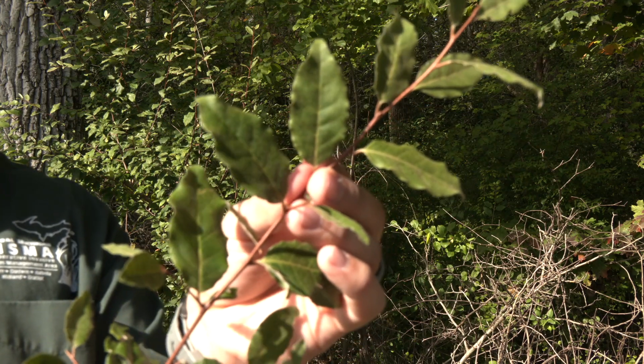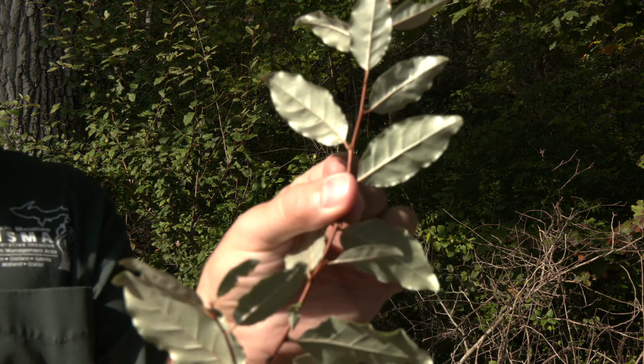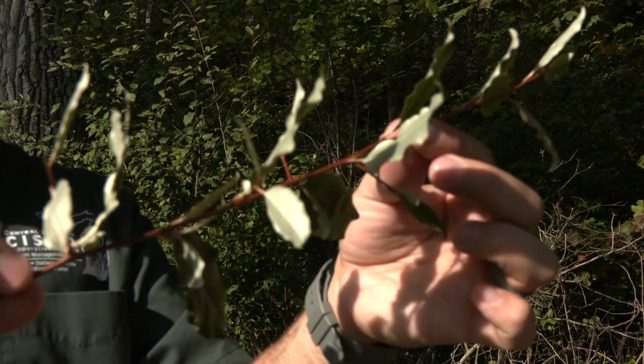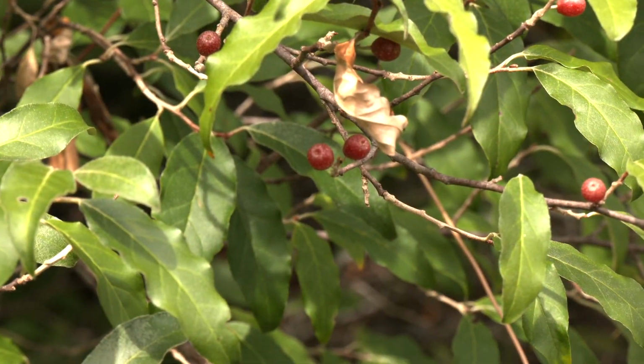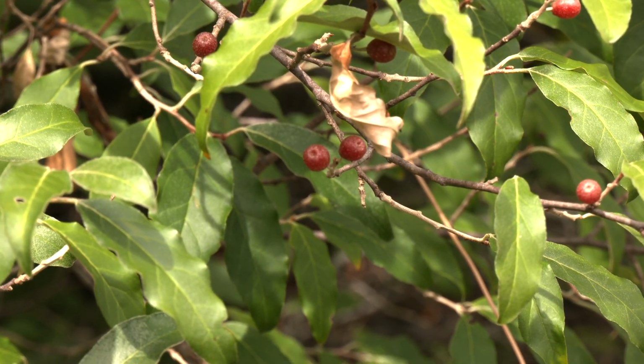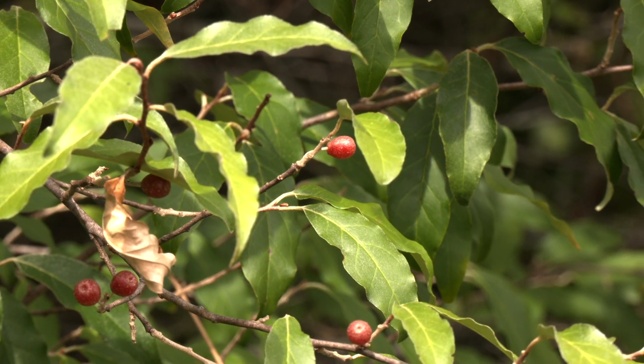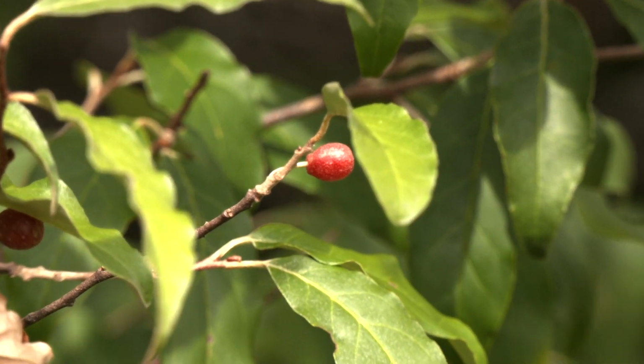So plain green from the front or from the top, silvery on the underside, copper color on the younger growth stems and branches. About this time of year, we'll also start growing little red berries about the size of a Tic Tac. They also kind of have that silver sheen to them.